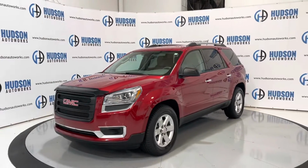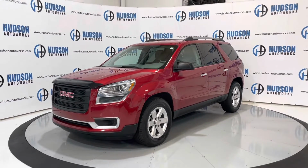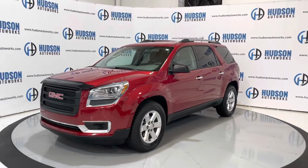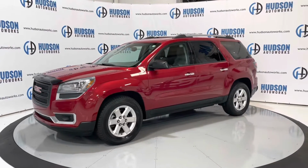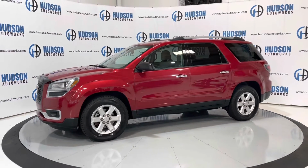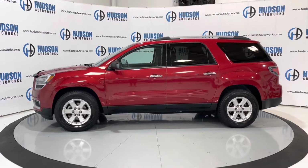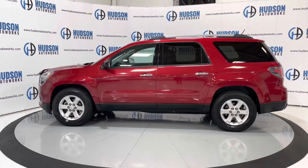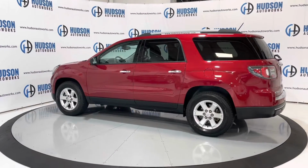GMC Acadia SLT. This Acadia is finished in a red exterior color. It does have a gray cloth interior. This is a mid-size SUV. You do have seating for seven inside this vehicle. Today we're going to do a startup and a walk around. Let's go ahead and get started.